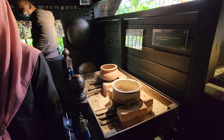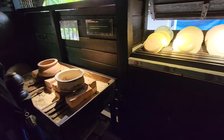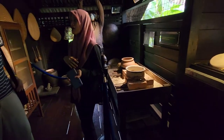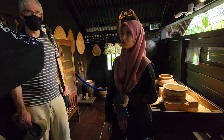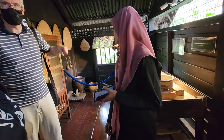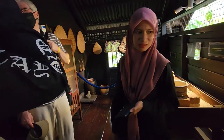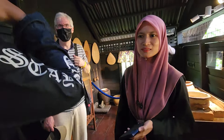Actually, at this time there's no well. Maybe in the past every house had one. It's quite close to the river actually. You saw the river on the way here. They had lots of kids, seven kids.